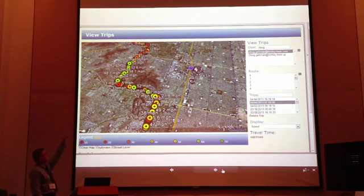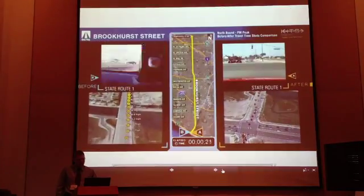But so you can see the performance of my particular trip. And of course, I do this most every day when I'm home, so you can get lots of statistics about how that arterial or how that trip performs over time.